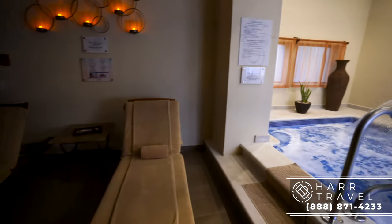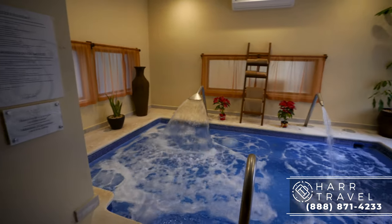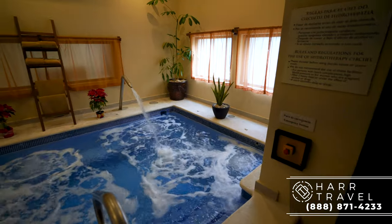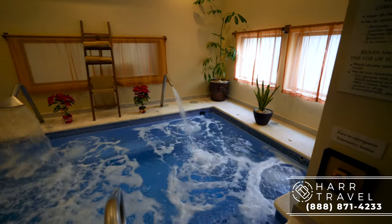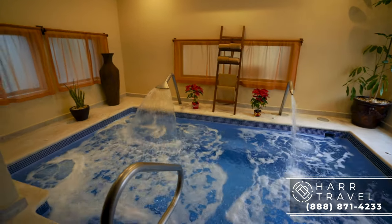As you continue your water journey, you can cap it off right here with the hydrotherapy pool. So this is a large jacuzzi hot tub. And in addition to that, you have these great water features as well. So if you want to loosen up your back, take those knots out, this is a perfect place to do it, to relax either before or after your treatment.